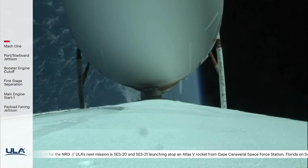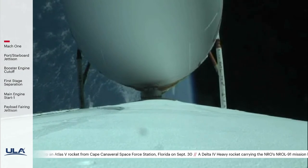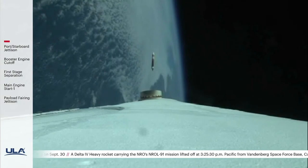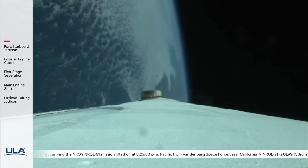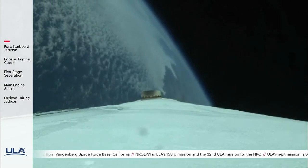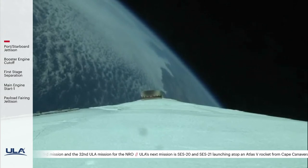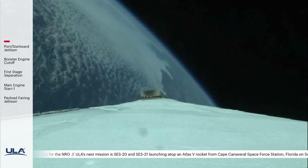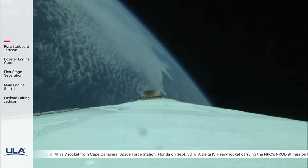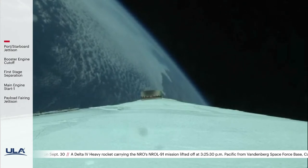Strap-on boosters are now throttling down to the partial thrust level. Engine response looks good. We've had strap-on booster cutoff and strap-on separation. The center core RS-68A is now throttling back up to the high power level. The upper stage lock system has begun the boost phase chill down sequence to begin thermal conditioning of the RL-10 engine. 1 minute remaining in the booster phase of flight. And now the upper stage fuel system has begun the boost phase chill down sequence.